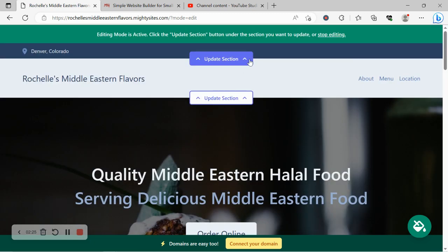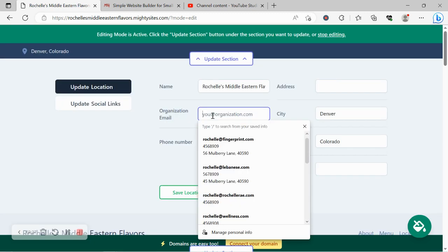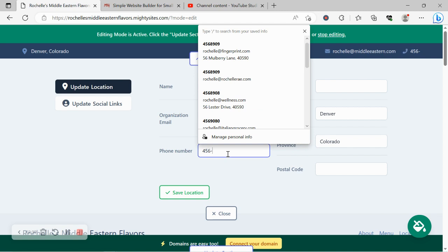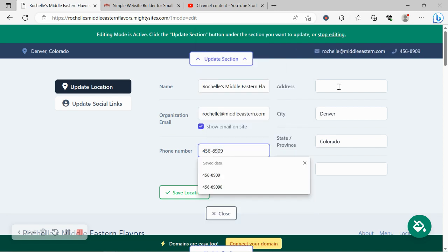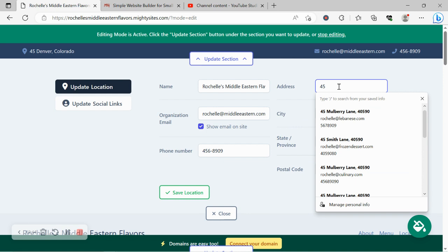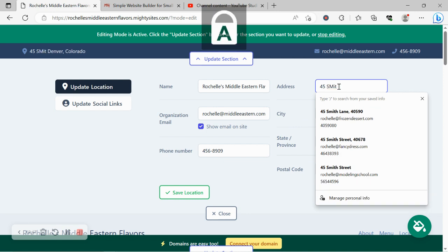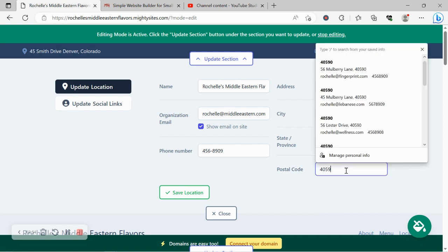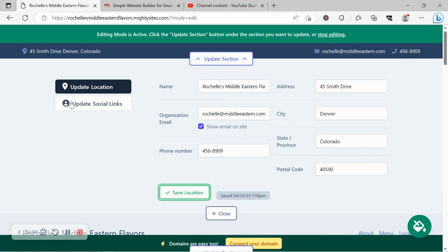So let's get cracking. I'm going to click on the first section at the top, go ahead and put in my company email address as well as my phone number. I want to make sure this box is ticked to display my email address on my website. Let's go ahead and put in our phone number as well as our street address, our physical location. Awesome. The great thing about that physical location is when your customers click on the button, it automatically takes them to Google Maps to get directions to your restaurant.